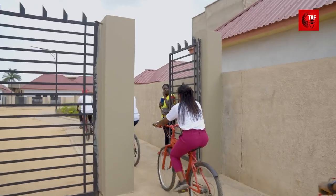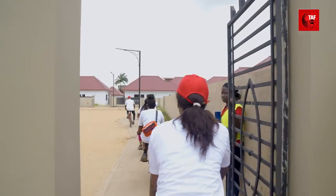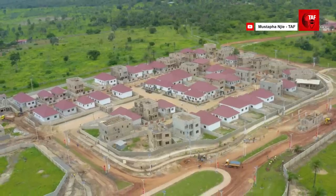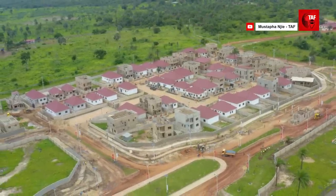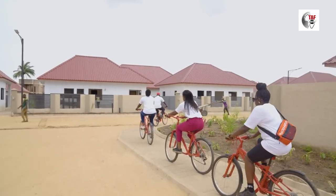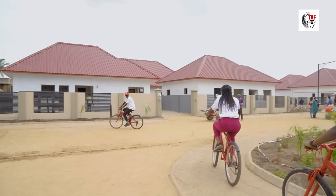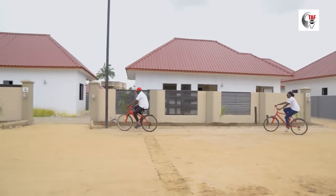And this is what you do, you go through there. And this is Benna so far. This is 9 months after we started this project. You can see we've started planting all the flowers, and the interlocking is all done now. The solar lights are all done here. So welcome to Benna Estate. Welcome here to Benna.